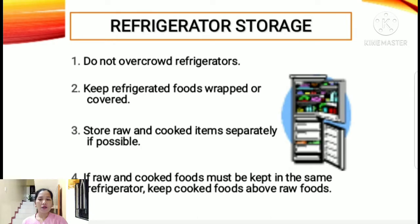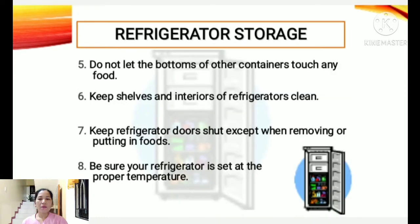And then number four, if raw and cooked food must be kept in the same refrigerator, keep cooked foods above raw foods. Okay, kung pagsasamahin sa iisang refrigerator ang hilaw at saka lutong pagkain, siguraduhin na sa gawing itaas ng refrigerator yung luto kaysa sa hilaw na pagkain. Then number five, do not let the bottoms of other containers touch any food. Next, keep shelves in interiors of refrigerators clean.